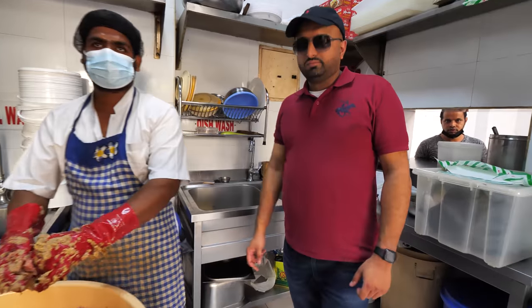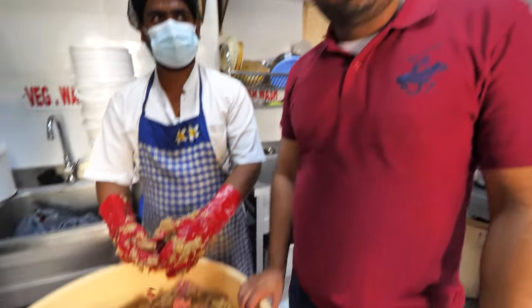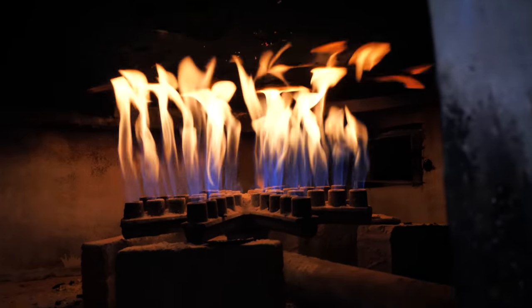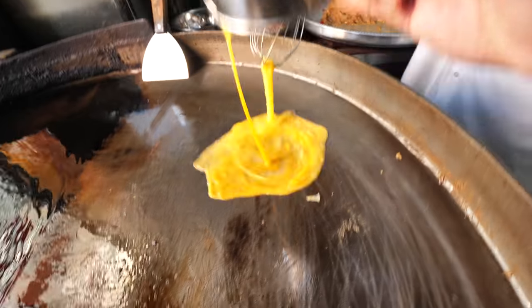So Ali, how many chapli do you think he makes here per day? I just asked him and he said on weekends, two buckets of this size, so maybe 300, 400 chapli. It's full flame underneath that oil. Oh, and here we go, the eggs. Okay. Right on there. Look at that.